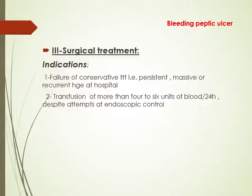طيب امتى محتاجين نتدخل جراحيا في عيان bleeding peptic ulcer؟ أول حاجة failure of conservative treatment، persistent or massive recurrent hemorrhage at hospital. انت حاولت تعمل كل حاجة، حاولت بالconservative treatment، عملت للعيان resuscitation، خد الفلويدز والبلاد اللي محتاجها، عملت upper GI endoscopy، ولكن في persistent or massive hemorrhage.